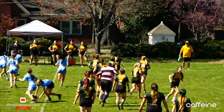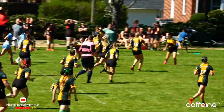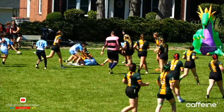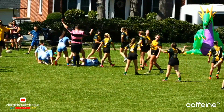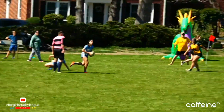Valkyrie's looking real good here, folks. Looking for that outside lane. Have they found it? No, Doylestown's there for the takedown. Oh, big counter ruck there from Flynn. There's a whistle. Off the feet.